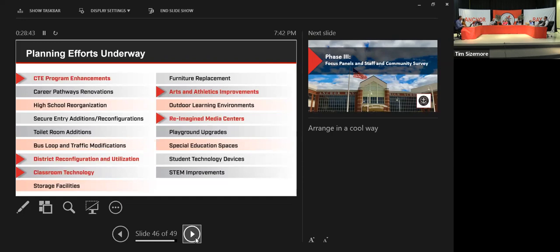We're looking at district reconfiguration and utilization. So we are preparing options to look at the best use of your existing square footage, both to be efficient, but also cost effective. And so we've started looking at what some potential options might be there. Classroom technology: through the walkthroughs, one thing that stands out when you go into some of the buildings are those tube TVs in the classrooms. And so our technology services group will work with both your educators and your tech department to start putting some options together there, whether that's projectors, displays, interactive displays, or some combination of those, to make sure that we're presenting some of those options as well.